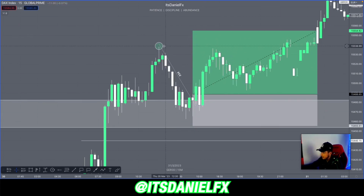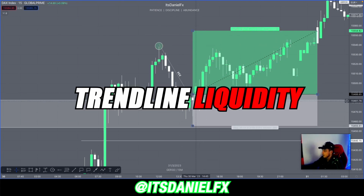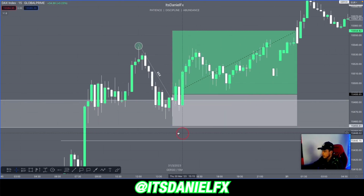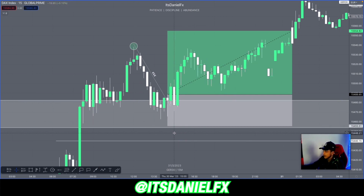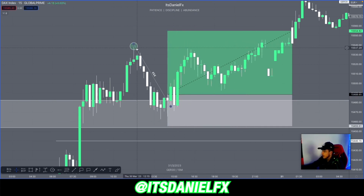So a very, very simple trade. Again, if you're wondering what this line here is, it's just to indicate this trend line liquidity. It's a very common thing that the indices do. I'm going to make an entire video about what this line is and how I use it. But the idea is that price is going to come up and break the structural high, take out this buy side liquidity, and that would have been our final take profit.